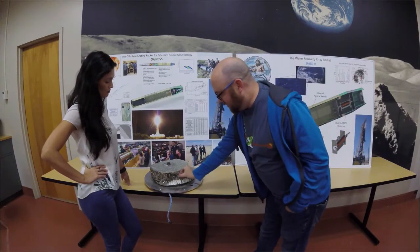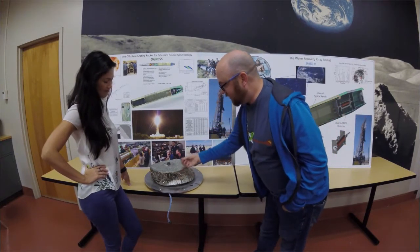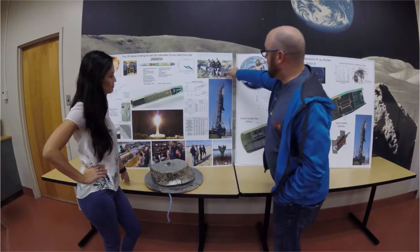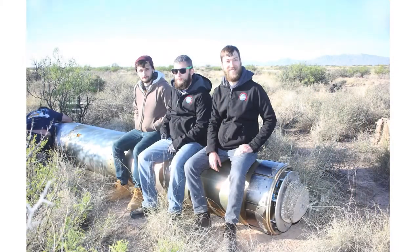It's got some little bits of New Mexico grass in it and things like that, but it's a good souvenir now. So this piece here is actually this piece. So we kept it as a nice souvenir.